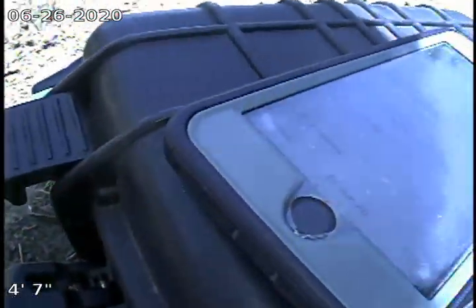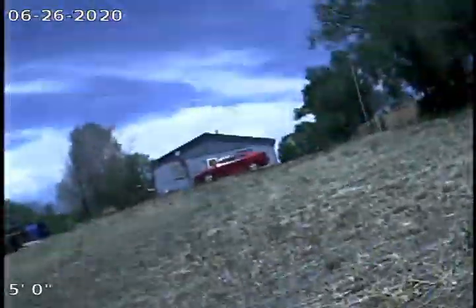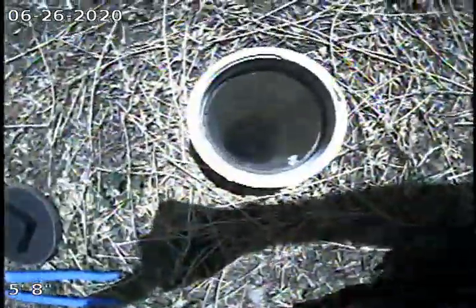Alright, we are out here at 738, 740 East Vermijo Avenue, 80903. Scoping the main sewer line for the duplex from double sweep cleanouts here in the yard, probably a good two-thirds of the way out to the street. We're going to go back in toward the house first in an effort to get an idea of what this sewer line looks like.